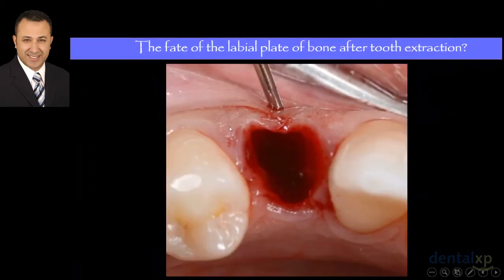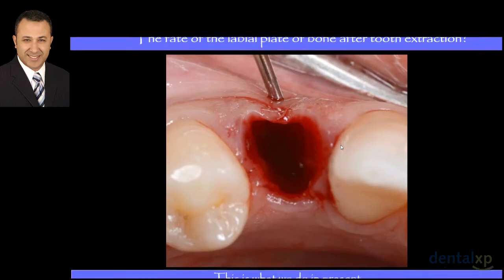Knowing also that when we do an immediate implant placement, not most of the cases, on the contrary, almost 70 to 90% of the cases either have a lost labial plate of bone or a very thin labial plate of bone. That's really something that we do not have any hand on. That's even a major contributor to recession.